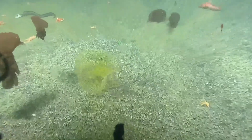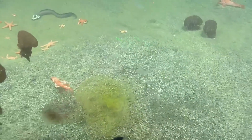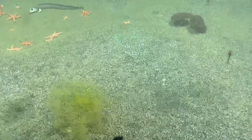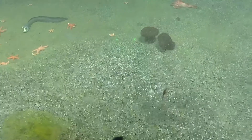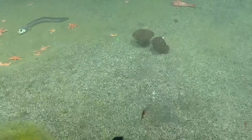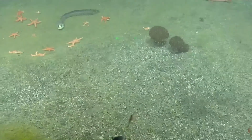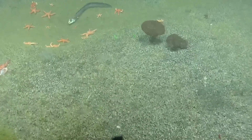It's missing? No, it's intact. It's like all by itself. It's the funny looking one. Where's my pals? That's amazing. Little fish just staring at us. Jellyfish parade in front of us. That was cool.